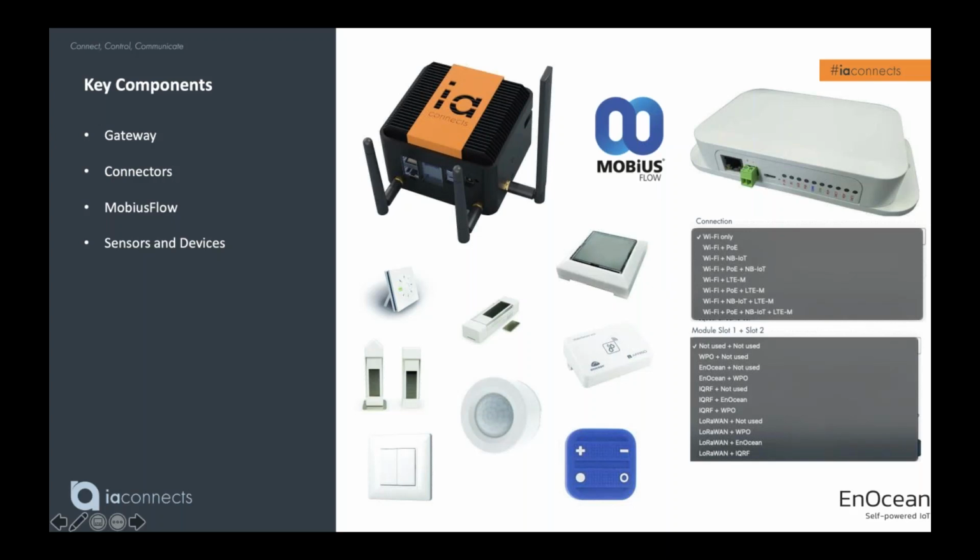So this is a physical Intel-based gateway that is kind of our traditional route of using a gateway in a solution. However, you can now use a virtual instance of the gateway, so run the MobiusFlow software in the cloud. And as I said earlier, I'll go into a little bit more detail about that in the future slides.